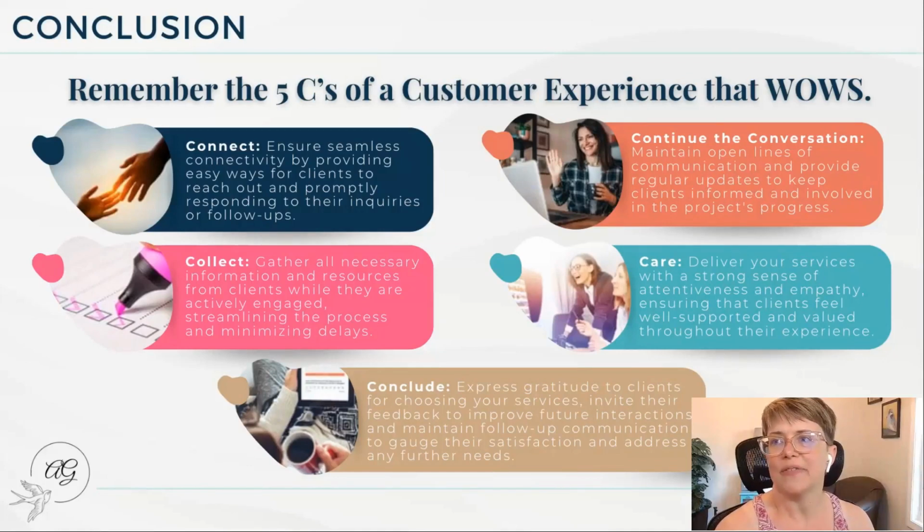Care, deliver your services with a strong sense of attentiveness and empathy, ensuring that clients feel well supported and valued throughout their experience with you. Conclude, express gratitude to clients for choosing your services, invite their feedback to improve future interactions, and maintain follow-up communication to find out how happy they are with your services and address any further needs.